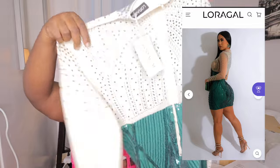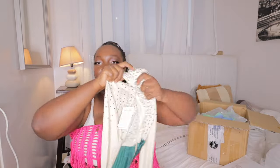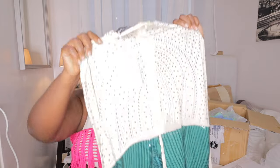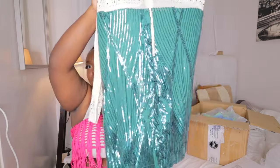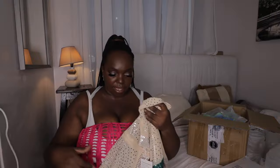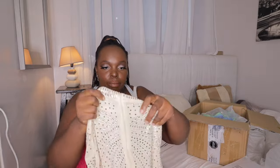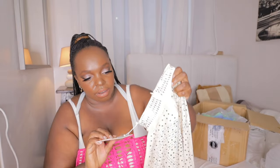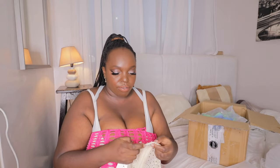So this is how it's looking. Mini dress, green. And of course, I don't have anything in green and I wanted to try it out. It's a party dress, as you can see, and it has a zip at the back. And then, obviously, I'm not going to remove this in case it doesn't fit me. I can give one of my sisters.